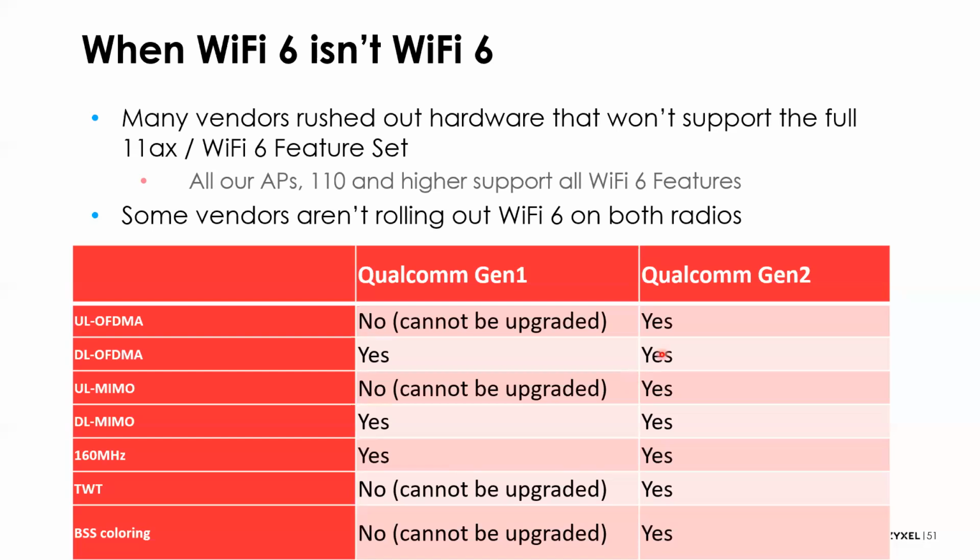everything basically NWA 110 and higher is full Wi-Fi 6 feature-wise. Our 50 and 90 series are missing some of these features. Those are our cheapest, most inexpensive access points, but everything 110 and higher are true business class access points, all supporting the full Wi-Fi 6 feature set.